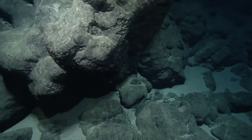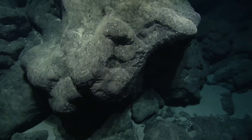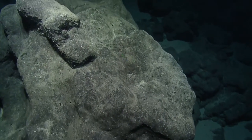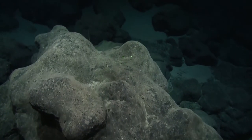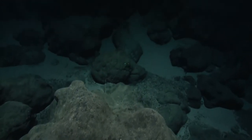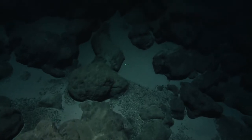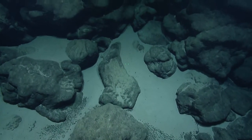Ooh, there's a big rock. Hello, big rock. Hey, what depth are we sampling rocks and Niskins? We won't get there in time. Yeah, 3039. We won't get there, unless we find a nice vertical wall to ascend.